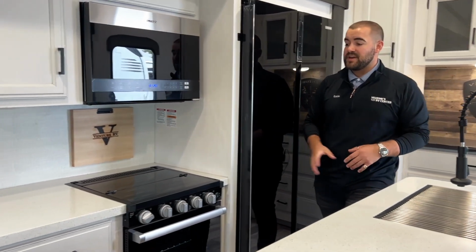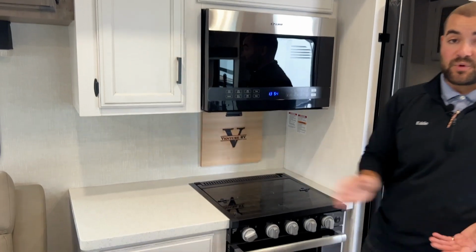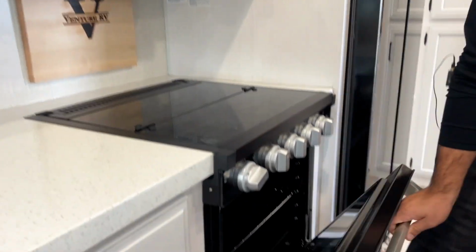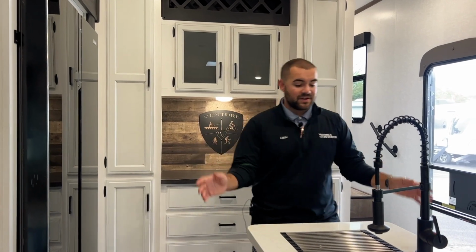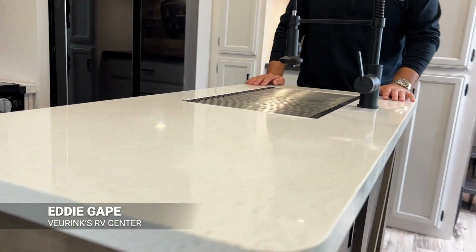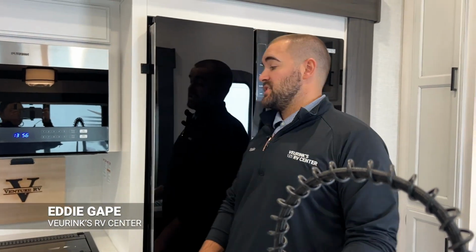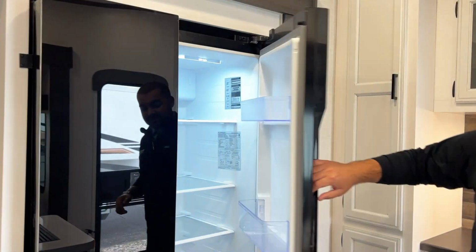So, in your kitchen space, tons of drawers, tons of cabinets. You do have lots of room for all of your cookware, all of your spices. You got your Furrion microwave, Furrion cooktop, 3 burner, and then you do have a little oven underneath. All right, now at the front of your kitchen, you'll see we do have this nice island countertop. They are gonna use solid surface countertops basically throughout your kitchen space, which is awesome, gives you a nice premium feel, and it will withstand the wear and tear of camping a lot longer than any sort of wrapped board.